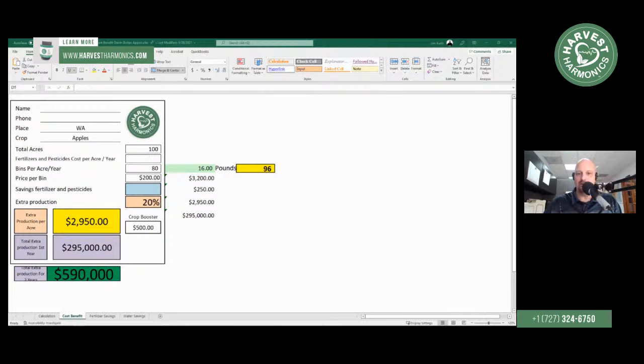And I want to walk you through what this spreadsheet is showing you here. Okay, so here we have, let me get my cursor, here we have, again, Washington State apples. So he has 100 acres. Now, he actually has more than that, but we were looking at 100 acres of Honeycrisp. And so I skipped over the pesticide savings that he can do, and I'll get to that in a second.